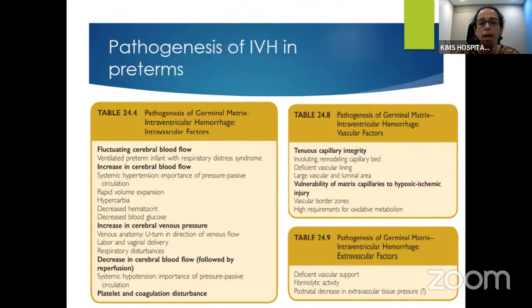So now let's see the pathogenesis of IVH in preterm babies. It can be divided into three factors, which are intravascular factors, vascular factors, and extravascular factors. The intravascular factors: any disturbance in the blood flow to the brain, that is any hypotension and subsequent reperfusion injury, causes bleed in the germinal matrix. That occurs because the preterms do not have the autoregulatory mechanisms to regulate the cerebral blood flow whenever there is an increase in the blood flow to the brain.